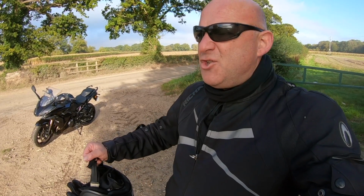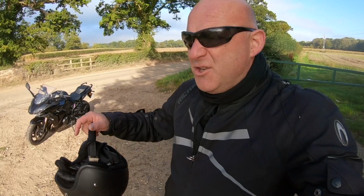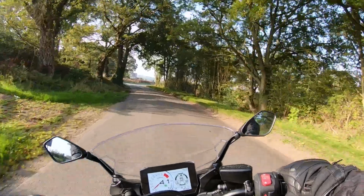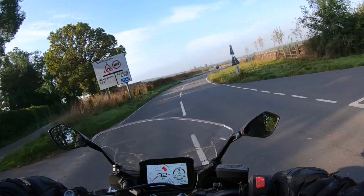The riding position, you're upright, especially with those bars. The foot peg position, it's not too rear set, it feels quite right. You're in a neutral riding position. You grip the tank with your knees just a little bit and all the stresses are off it. But as soon as you want to open the throttle, this thing flies.